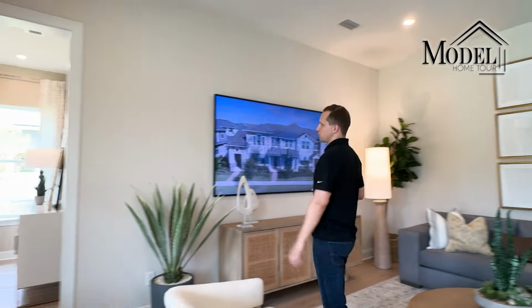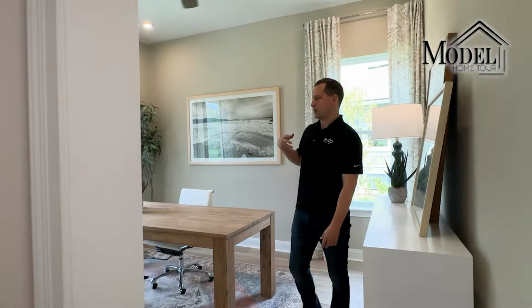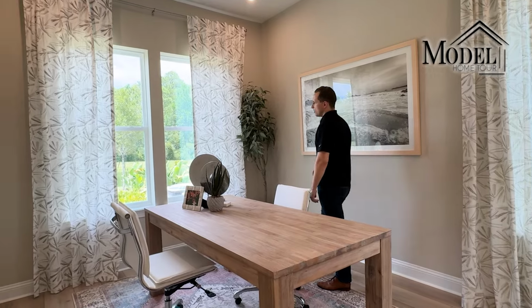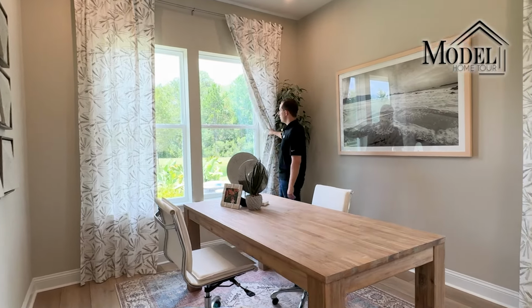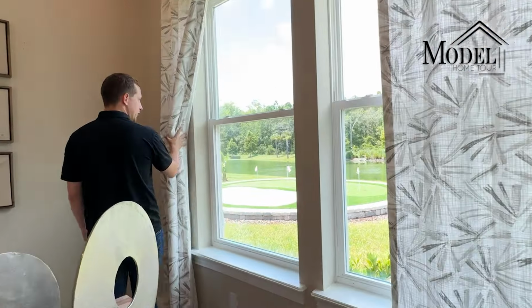And then off the living room is our second flex space. So this flex space could be an office, it could be another area for the kids, it could be maybe another bedroom, although it is a little bit smaller, just keep that in mind. But it could be a lot of different things with this space, and this one does give you a view of your backyard. In this case, it gives you a nice view of the lake as well as your little putting green back there.